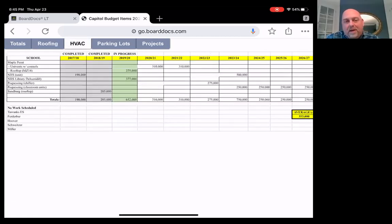HVAC. The next big HVAC project we're looking to do is Maple Point, and that would be the replacement of the univents and controls. I split it over 2 years. I didn't want to do it all in one, because I was afraid that if we got into the project and weren't able to get it done over the summer, we'd be stuck. So I put it into 2 sections. We know over 2 summers we'll get it done.